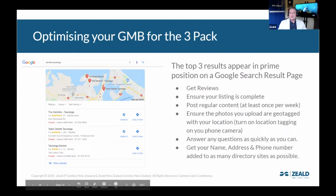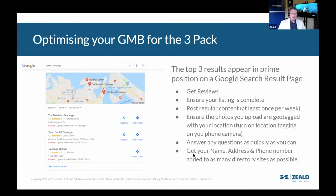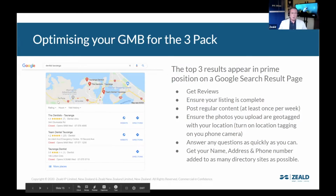On top of this, you want to get your name, address, and phone number added to as many directory sites or other locations as possible. These are called citations: name, address, and phone number. So the number of times that your name, address, and phone number shows up around the internet is another ranking factor for your Google My Business listing. So try and get listed in lots of other different directory sites. It will help push this one up.